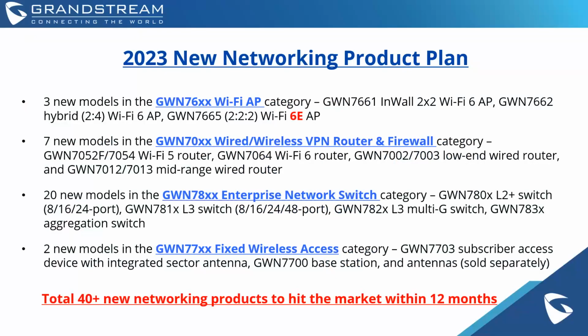As far as our new networking product plan, I counted over the next 12 months, 40 of our new products will actually be on the networking side. So already mentioned, we'll have some Wi-Fi 6E stuff on the roadmap. The wired and wireless VPN router and firewalls, some of those have already launched that you saw today, have others on the roadmap. We are going to have some enterprise network switches. So it gets more on the enterprise side with SFP modules. And then, as I mentioned, the fixed wireless access category as well, which will probably be a little bit further down the line, but within the next 18 months, I would say.